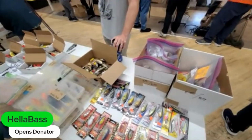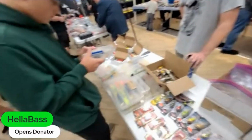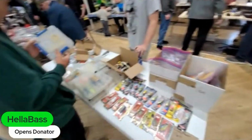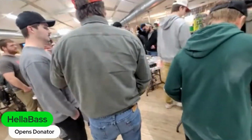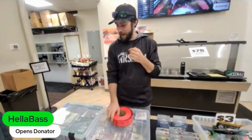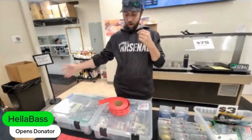All right, this is stuff that I grabbed from the Prior Lake Hooksetters tackle swap meet extravaganza thing that they do every April. It's a pretty cool event. So I went this year, did a little live streaming, checked the place out, hung out for 3 hours, got the burger basket, talked with the guys at Arsenal, shot the breeze, talked to old friends, talked to new people. It was a lot of fun.